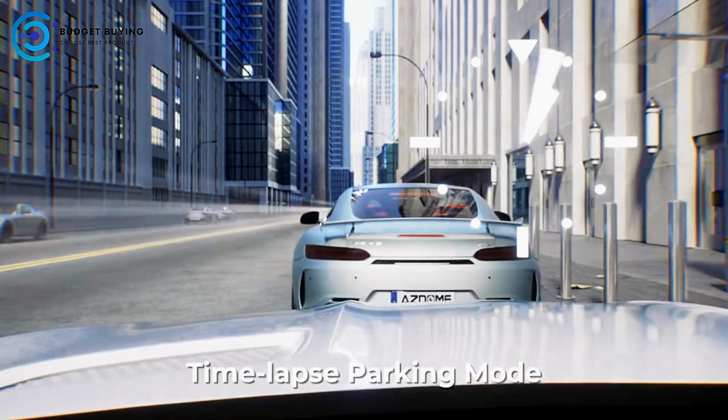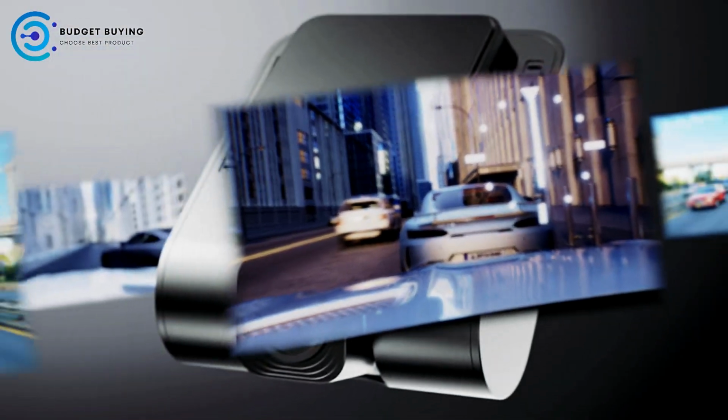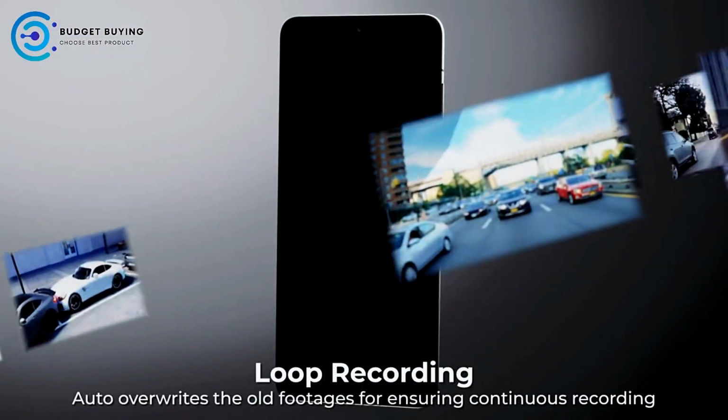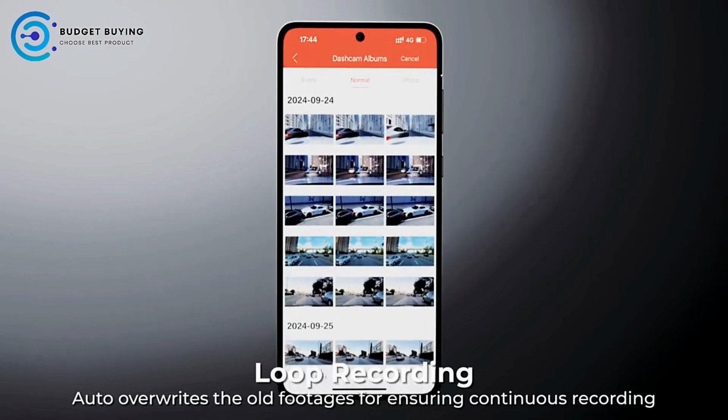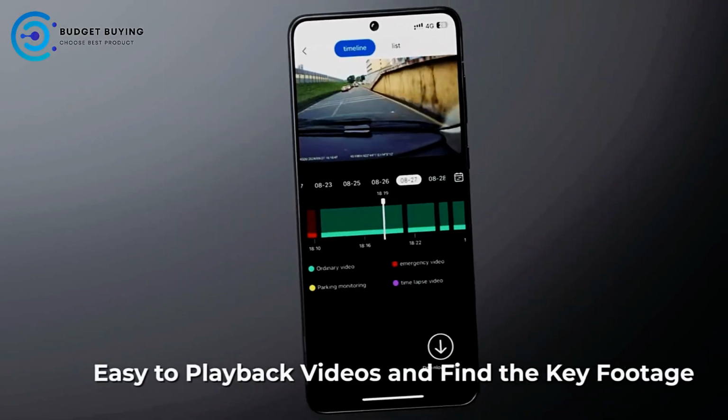Cons. Voice control limitations. Although voice control is a convenient feature, its effectiveness may vary depending on accents, background noise, or language settings, potentially limiting its usability for some drivers.